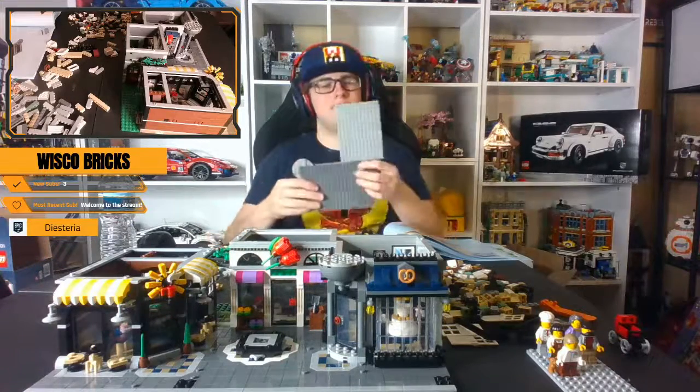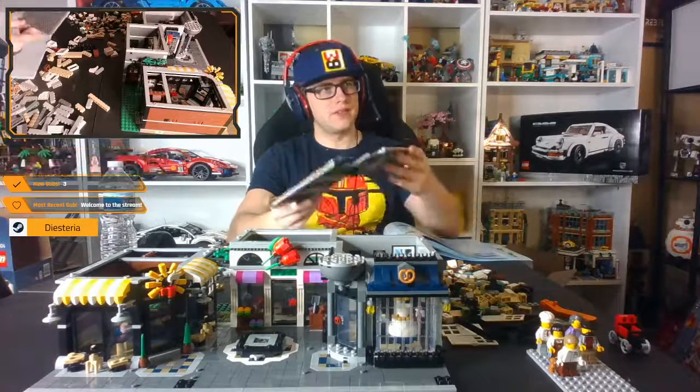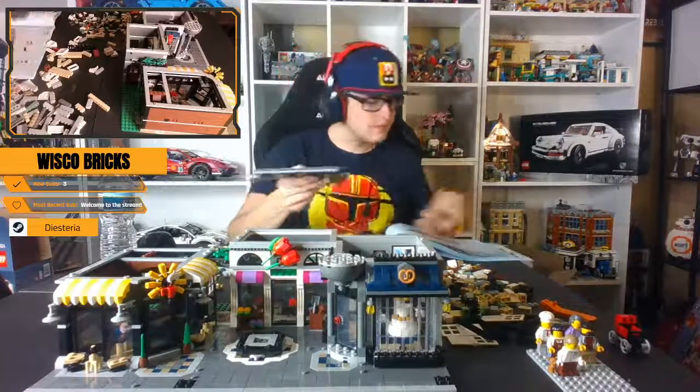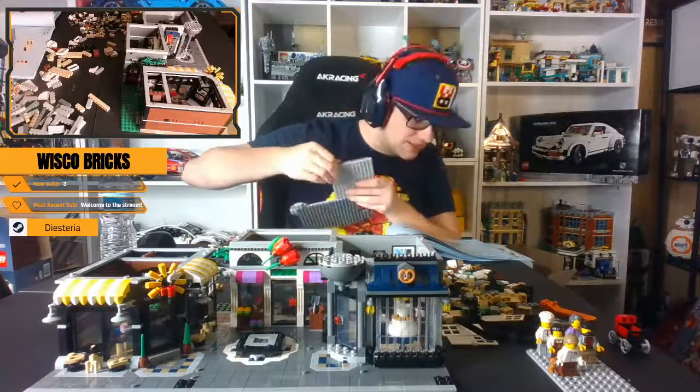Alright, there we go. Looks like that's the floor layout for two buildings here. Second floor. Gotta add a few more little details going into this.